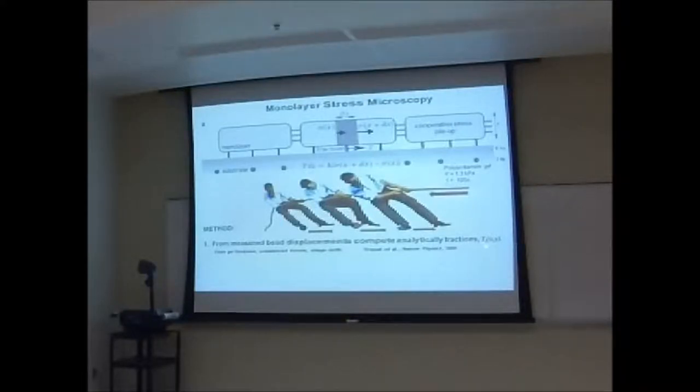We actually get this vector, T, so it's in the plane. We get the vector, and from that, it turns out this is a differential equation. When you solve that, then you can get everything you want to know. And it turns out this is really important.